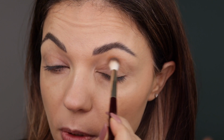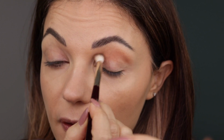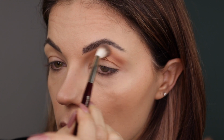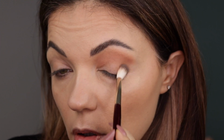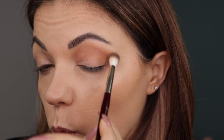So we're gonna go ahead and take that peanut butter shade. I have my BK Beauty 201, and I'm just going to run this through the crease just to lay everything down. I'm pulling this up a little higher because I really want to get that nice warm tone.